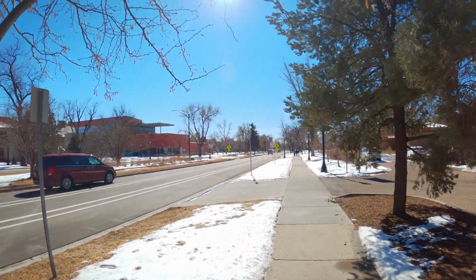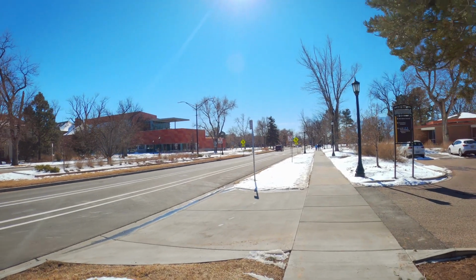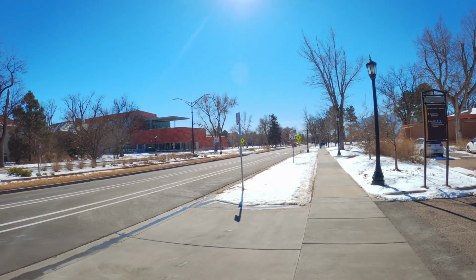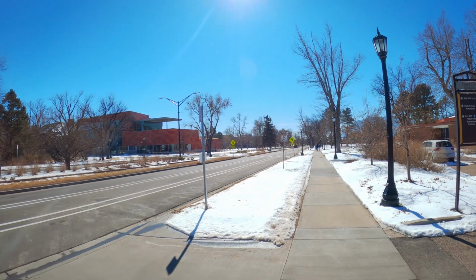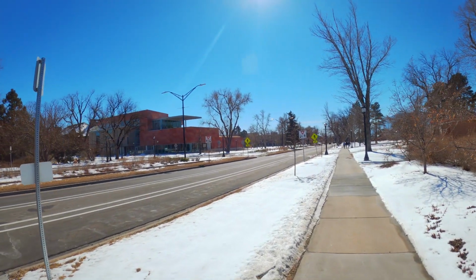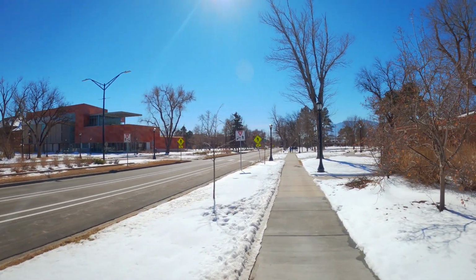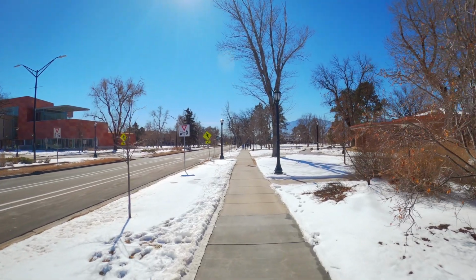And that's about that. Beautiful day here in Colorado Springs. This is my third walk here, and I'm pretty impressed with this area anyway. It's a beautiful city. This is a beautiful part of the city, and I'm just having a good time.